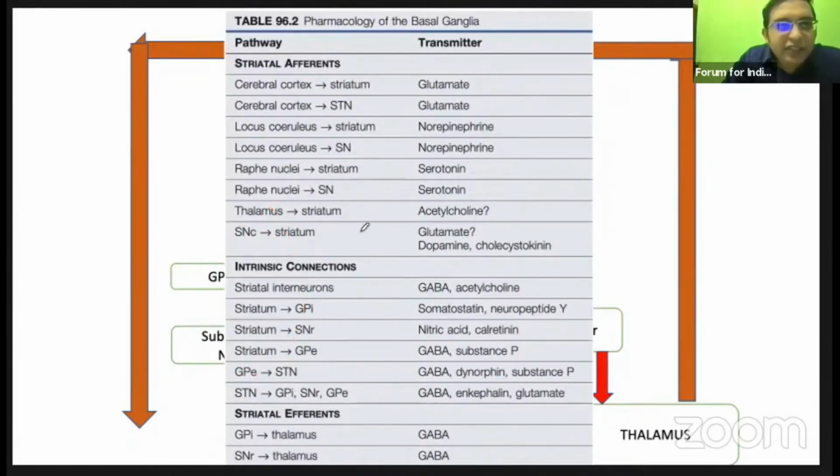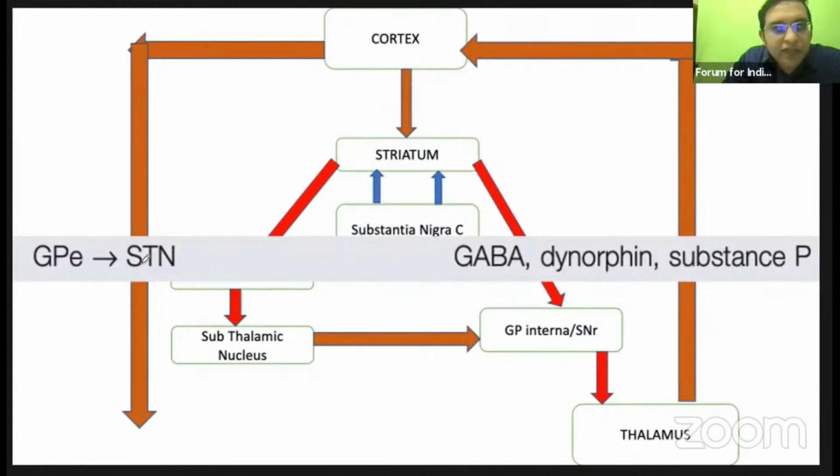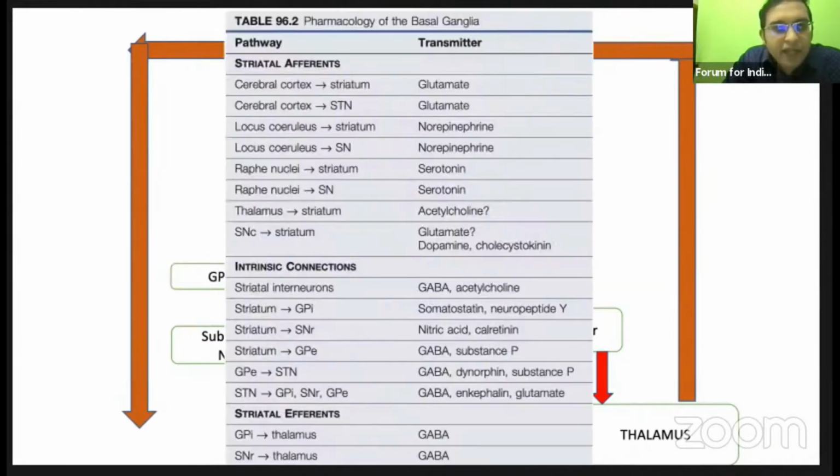what we see is actually a table in Bradley. You may think that it's very confusing and all. What we have studied in this circuitry is just written. But apart from that, the extra points they have written are these. That is the subthalamic nucleus, GPe to STN. The extra neurotransmitters which have been written are dynorphin, substance P, and GABA. And the others would be enkephalin. The others here, you can concentrate here.